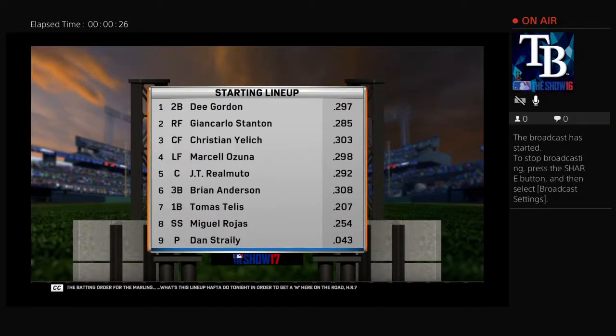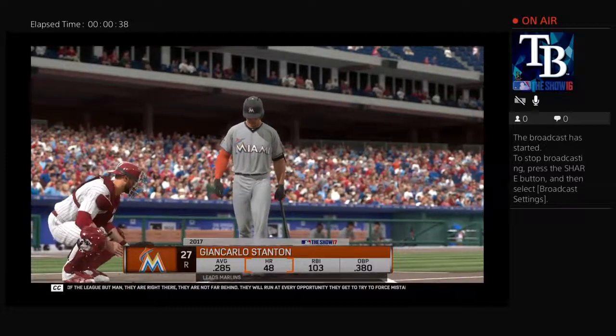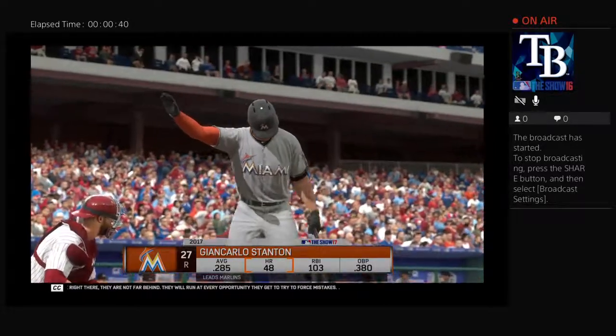What's this lineup have to do tonight in order to get a W here on the road, HR? Well, Matt, this is a very aggressive club. They steal a lot of bases. They're not at the top of the league, but, man, they're right there. They're not far behind. They will run at every opportunity they get to try to force mistakes.